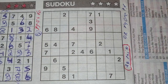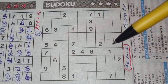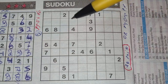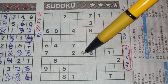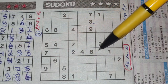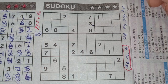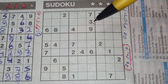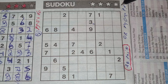So let's get started. Let me scan the puzzle. We have here three ones. We have here three twos. No, four twos. All right. How about the threes? One 3, three 4s, two 5s, three 6s, four 7s. All right, two 8s and two 9s. So the twos and the sevens are a majority.